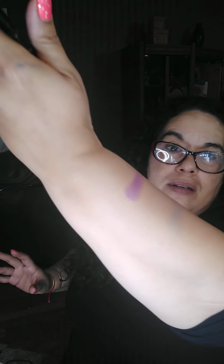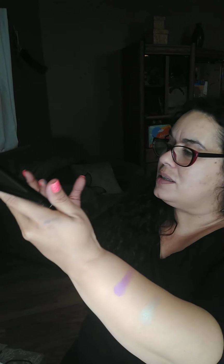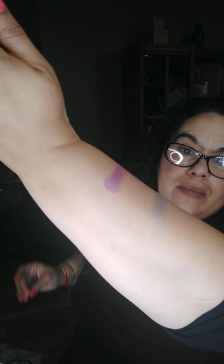So let's see. I'm doing beige, blue violet, and aqua, which seems to be more of a shimmer shade. Those are the colors right there. I know my lighting is terrible, you guys. There they are right there. You could hardly see it. Let's go another pass with this wonderful color. So it does build up. That other one you're not going to see. That's more of a transition.